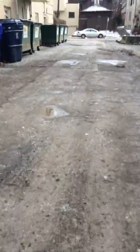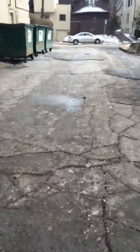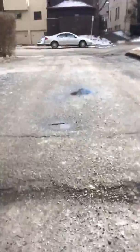So right now, this is a public city street. The street is owned by the city of Pittsburgh, but it is not named, and as such, in the 6 years I've lived here, it's never been paved, despite attempts. Yep, city street. Getting a walker up on this is fun.